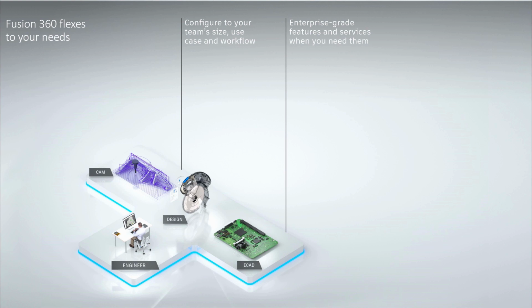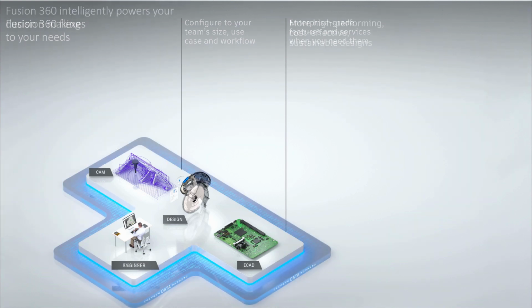Now imagine you have a single designer or engineer in an R&D department or small business. Engineers like this have to wear multiple hats. In the past, that's meant multiple products. Now Fusion 360 flexes to your needs. Fusion 360's flexible and intuitive platform can be configured to your team's size, use case, and workflow, so you get access to the enterprise-grade features and services you need and only pay for what you use.